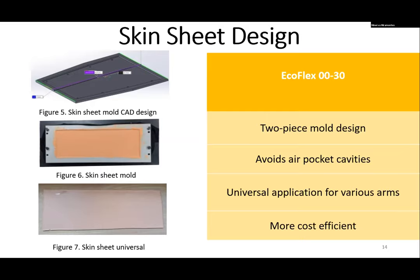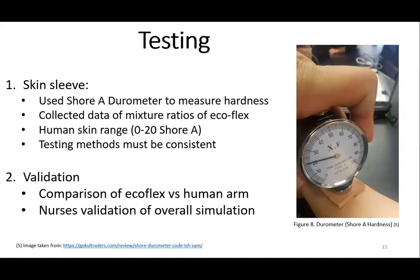And now my teammate Moaz will take over the presentation. Thank you. So just as a reminder, one of our main objectives was to make the skin sleeve more mechanically relevant to human skin, which is why we use the Shore A durometer. Now the Shore A durometer actually measures the hardness of soft materials like gum or shoe insoles, and more aptly, human skin. So for the skin sleeves, we made samples of the EcoFlex for testing with different ratios of the mixture. In our first test, we collected data for each of those samples. This included the old skin sleeve as well, which was actually in the range of 47 to 52 Shore A.